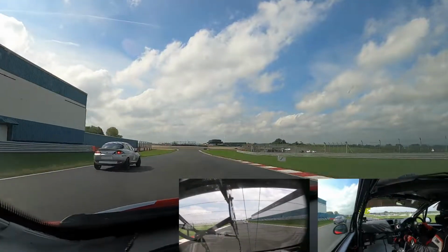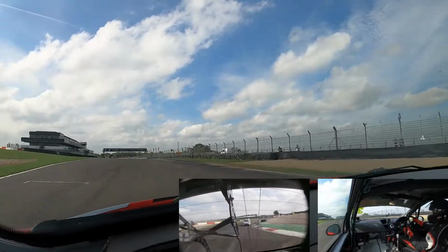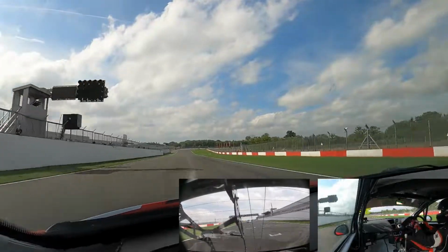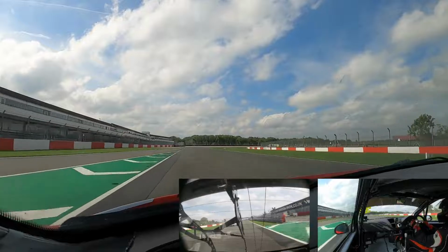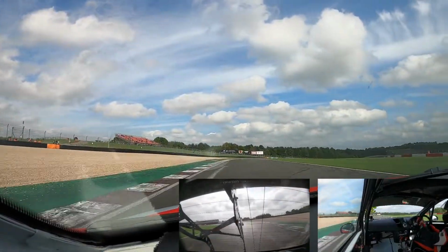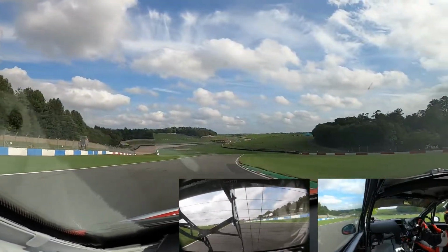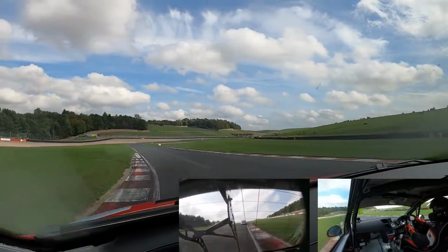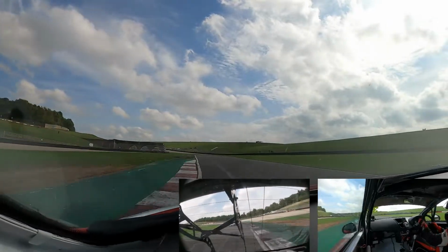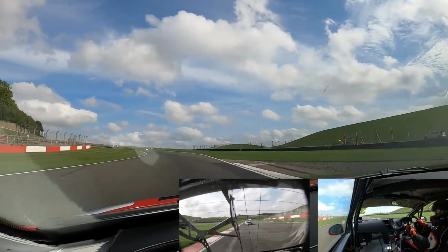Another Puma, trying to get past him as quick as I can before the chicane. Bit of an issue there for the Blue Leon on the left. Yeah, so I've now got, I think it's the Golf behind me.